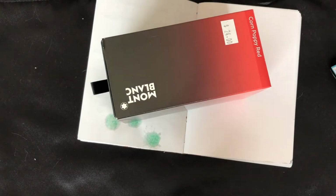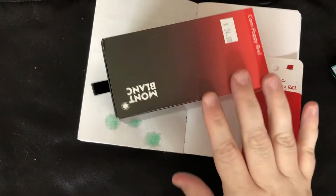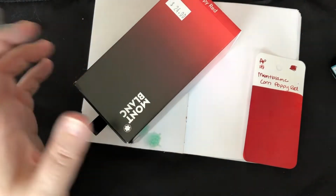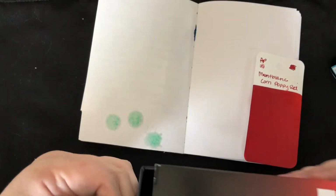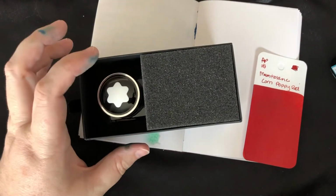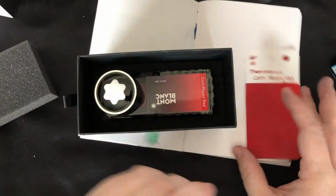Corn Poppy Red. It's Montblanc in one of their shoe bottles, and this ink, I don't know if you can find it anymore. I know that Montblanc revamped some of their inks, and I heard that this was going away. I had an in-stock notification sign-up at Anderson Pens, and got an email about this one in Irish Green, and I snapped them up right away. So you may or may not be able to find this still.